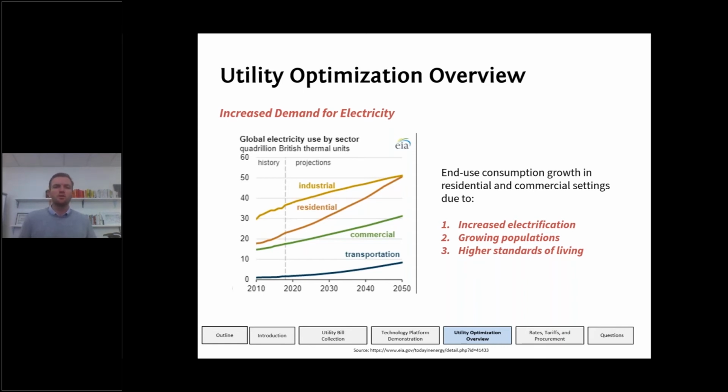There's the electrification of more and more developing societies, as well as societies like the US with EVs, with building automation continuing to improve, as well as growing populations and higher standards of living. So there's been a strain and a higher degree of demand for electricity in our residential and commercial spaces primarily.